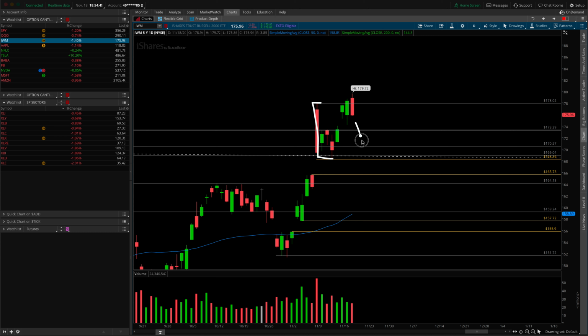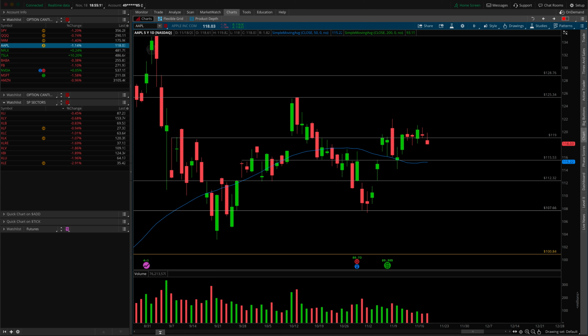I know it's a lot of balances, but if we break down below Tuesday's low, watch for a longer time frame move down into the 169. But if we take out the highs, again, just monitor for continuation in the upside direction because small caps are definitely on fire.